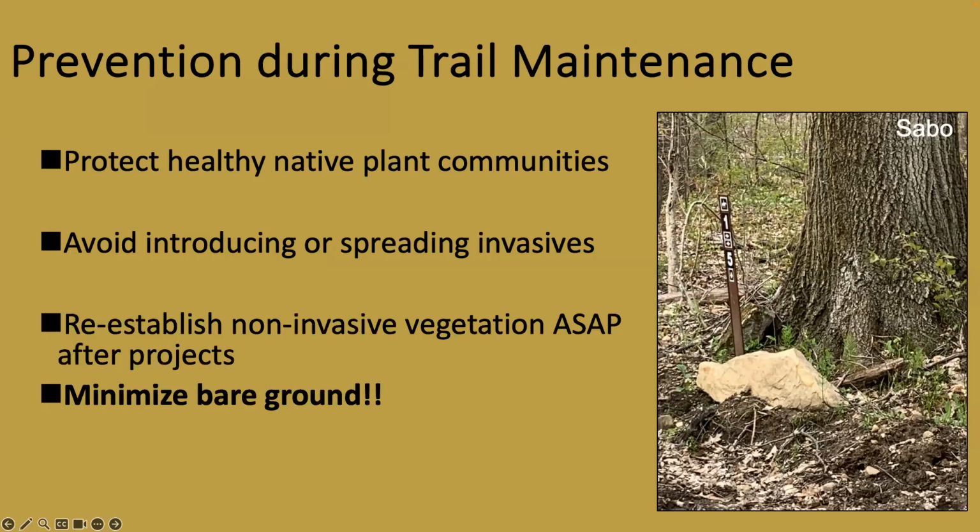And then if you are causing any sort of disturbance to the ground or the vegetation, reestablish vegetation that you want as soon as possible. That minimizes the area for invasive species you don't want to move in.